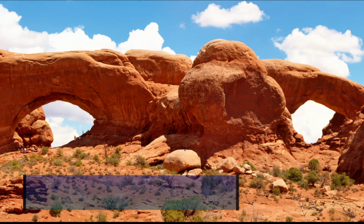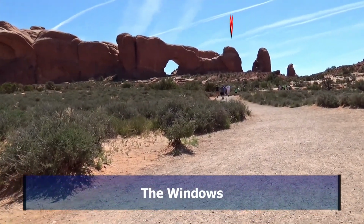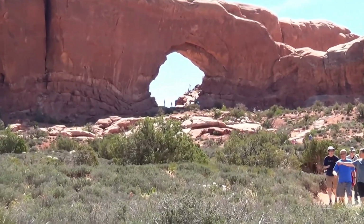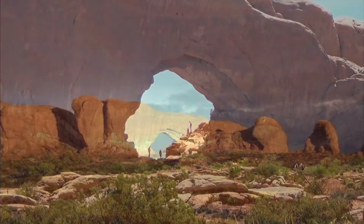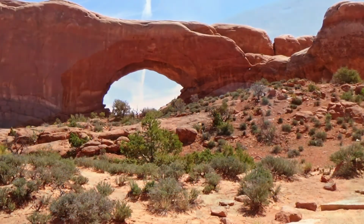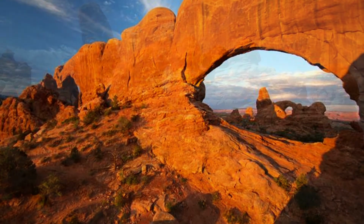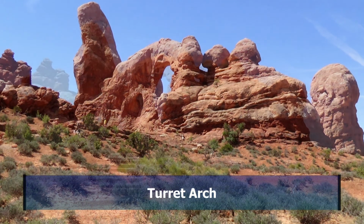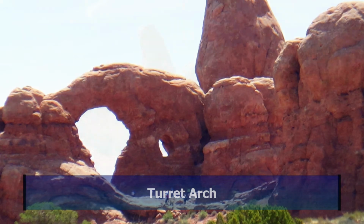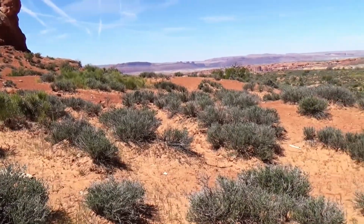We'll now be moving over to Windows Arch. It's a double window with a nose kind of in the middle. Here we can see the nose is blocking the south window, and we can only see the north window. Here, if you look carefully, you can see the south window right over the nose. Looking through the north window, you can see Turret Arch in the distance. It's actually three arches, with a large one in the center and a small one on each side. And this is the end of this particular fin, as you can see. It then goes down into the blackbrush prairie land.